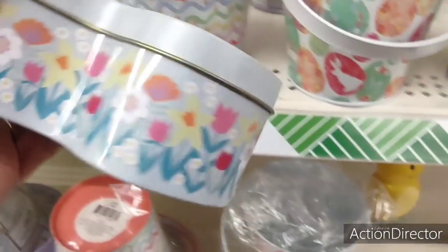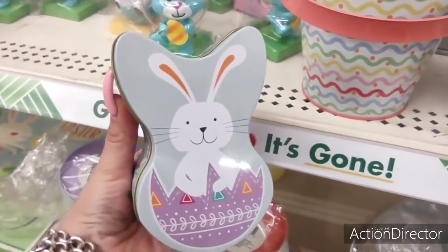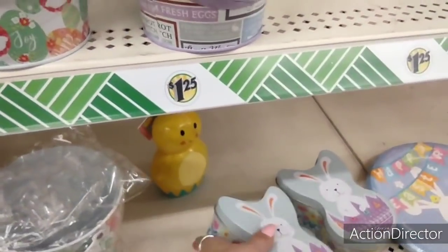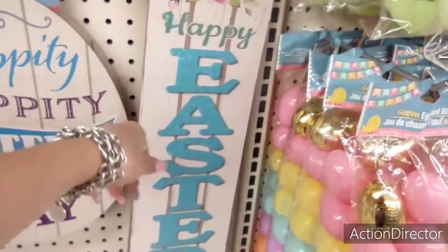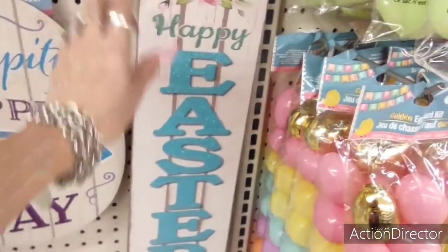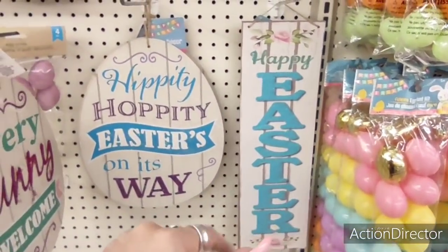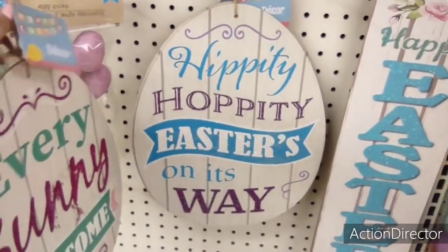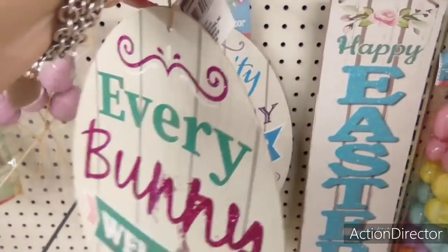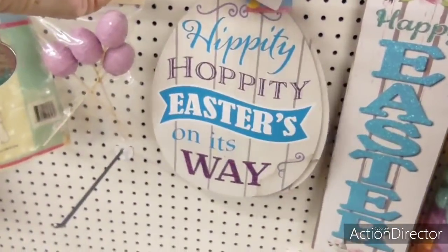They also brought out these new tins, and this has the floral print on the side and the little bunny coming out of the egg. Loving all of these really cute pastels. They just started putting stuff out. They have Happy Easter, which we saw from last year, really cute with the floral. And you have what I like to call the blue pastels, spring pastel blue. Does that make sense? Yes, it does. That makes sense in my head. Happy Easter. Hippity hoppity Easter's on its way. They also have everybody welcome, and can't wait to see the new stuff. This is from like last year, but it's still cute and it's fun to see.